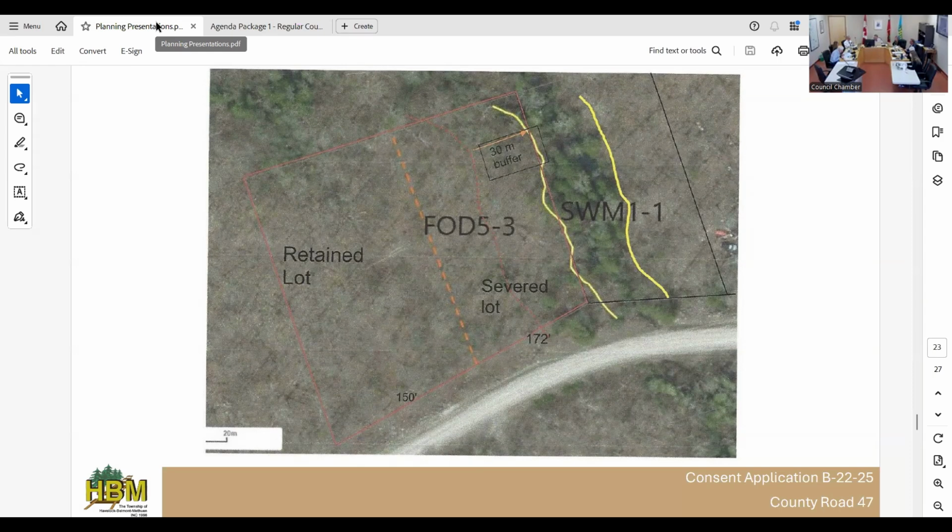There does appear to be a development building envelope on the property, and it's been included as a condition of consent to show a site plan to show exactly that they can build a dwelling, septic and well on the property. So based on the township's review of the subject application, together with the supporting material, it is the township's planning opinion that the proposed consent conforms to the policies of the township official plan, as well as complies with the requirements of the township's zoning bylaw. Happy to answer any questions.